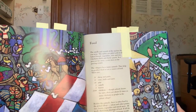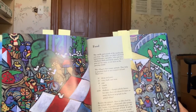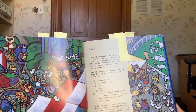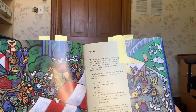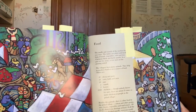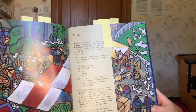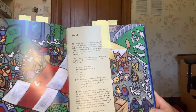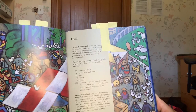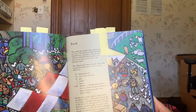There are 31 sheep and goats, 23 cows, bulls, and oxen, 28 pigs, 3 camels, 2 horses, 2,100 chickens. Although nobody knows for sure, there are about 21 times as many chickens as people in the global village. Besides the animals, there's other food in the global village. Wheat and other grains, rice, beans, vegetables, and much more. All in all, there is no shortage of food. If all the food were divided equally, everyone would have enough to eat.